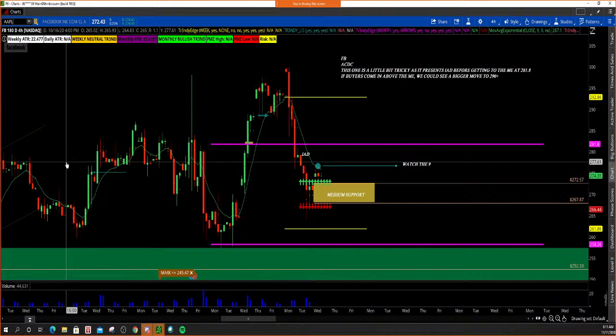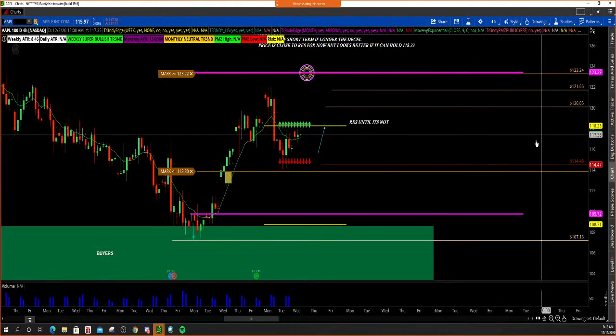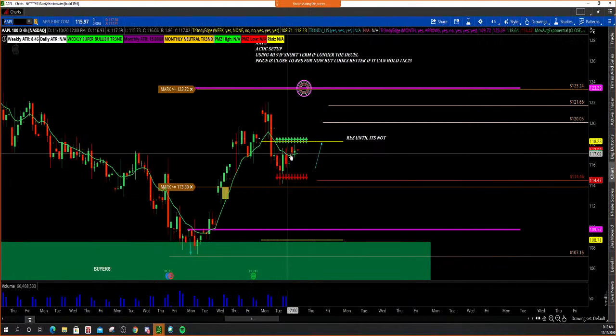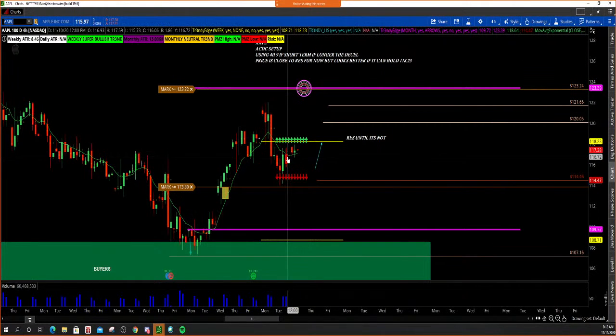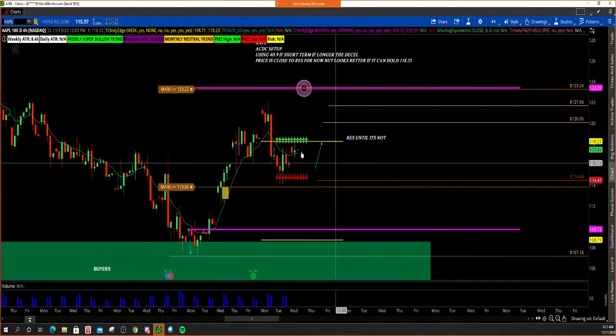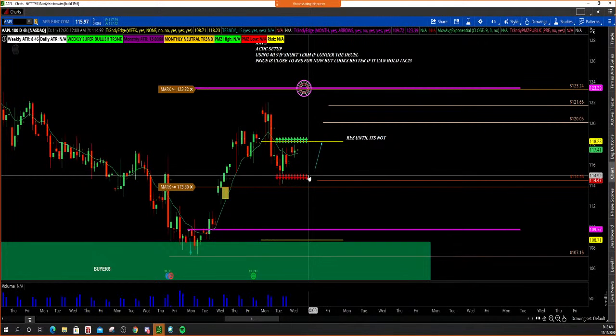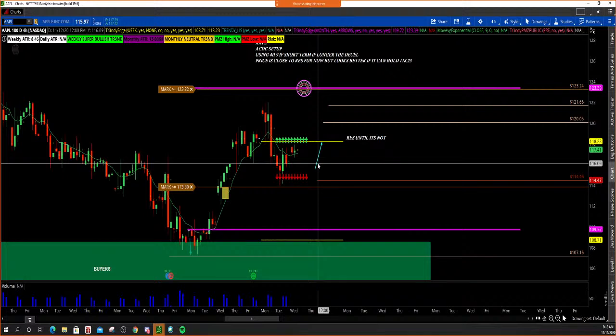Let's go ahead and look at Apple. Here's Apple. This is what we call an AC/DC setup. I like this, but it really has not moved since yesterday. It's just going sideways. Notice that the 9 EMA on the 4 hour has been reclaimed, but we do have resistance right above. This is kind of like Facebook. What's the easier trade here? I like to do something like this.